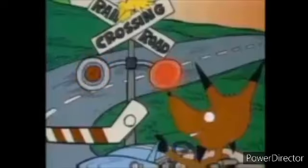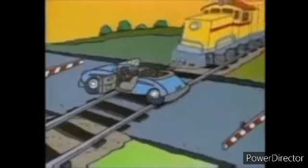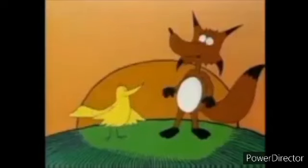Watch for the railroad signals in crossing. If a train is coming, stop! And finally, if your car stalls on the track, get out fast and run away from the track. That completes the picture, Foxy. It's about time for me to get back to my nest. Well, thanks again for everything, Bertie. See you tomorrow, old friend. Bye-bye, Bertie.